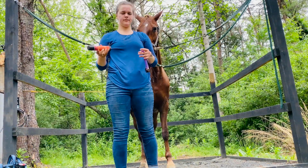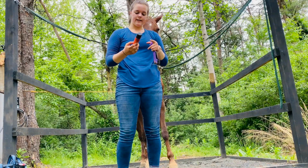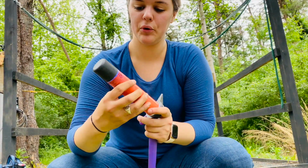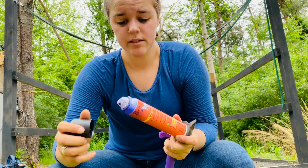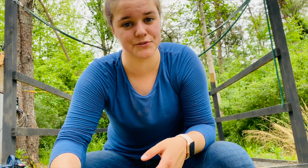I always treat Bunny's hooves. She's not prone to thrush, but I always like to make it a preventative. And this stuff, I don't really know exactly what it is, I mean, it's a thrush cleaner, but it's a spray. And it does get very messy, but it is way more convenient than using like Thrush Buster or Copper Dock or something like that.